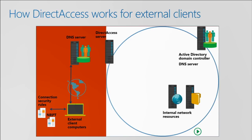The NRPT also contains, if you've decided that when your users are outside your network, you want them to use their internet connection for non-internal resources, that's where that is pointed as well. Whereas if you want them to use your network once they're on direct access for all network transactions, then you can point them that way as well using the NRPT table, which is configured through group policy.